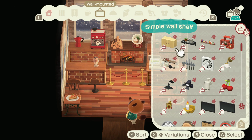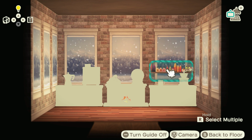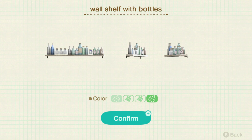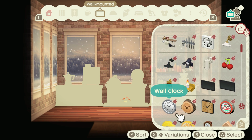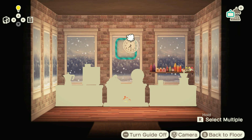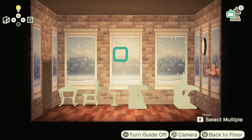Alright, time for the walls, which the walls never really get much. I'm gonna do the bottles over here, and just leave them the way they are. I don't need the pot rack. We definitely want a clock. Why did you go all the way down there? Definitely need a clock. It's gonna look weird that it's hanging on the window, but I really can't be bothered to worry about it. We'll do it in black. Otherwise, it's gonna stick out too much.